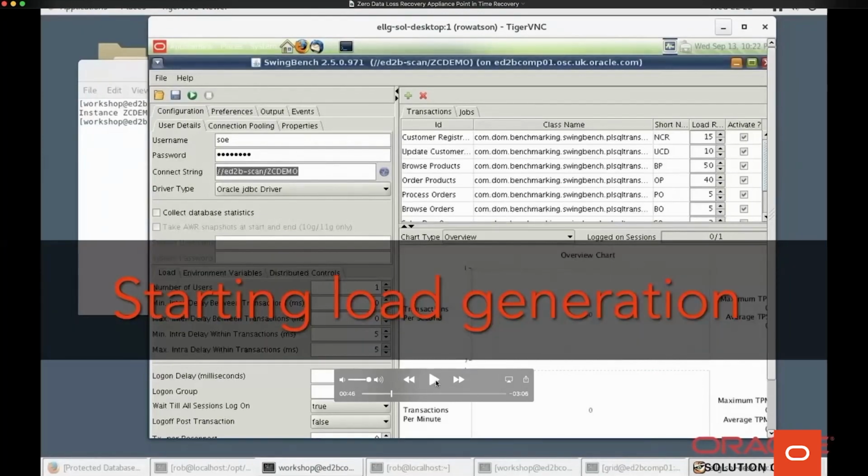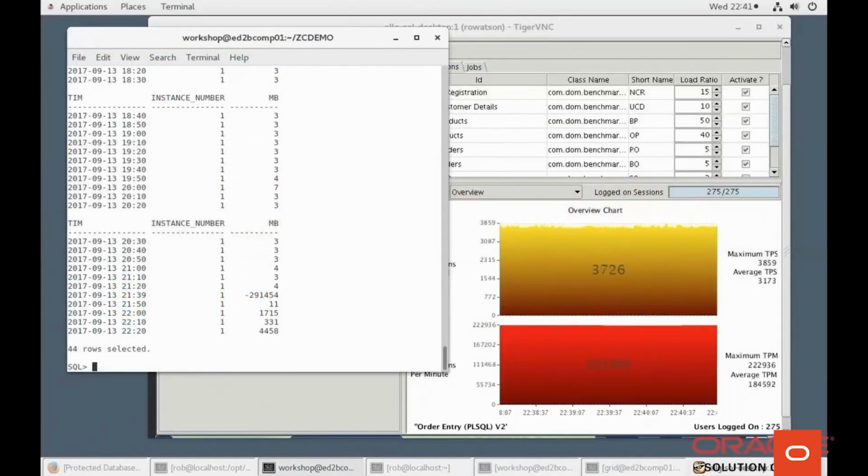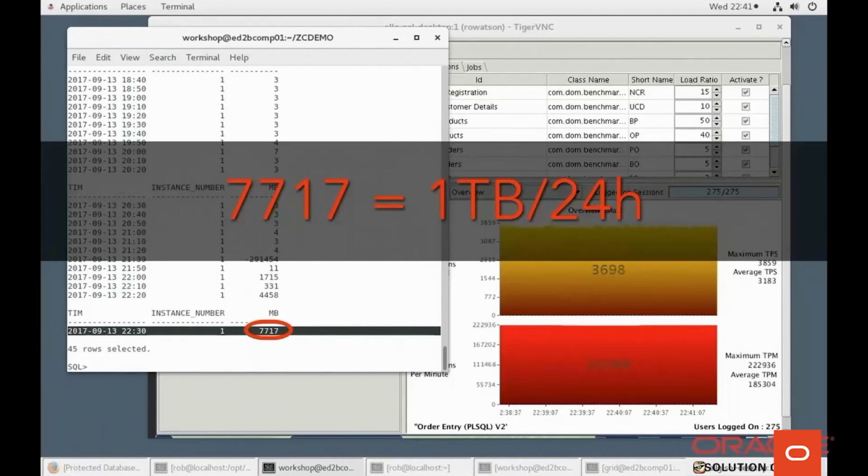Now we're going to start a data load. Now we're at about 7,700 megabytes of change per 10 minutes, multiplied by 6, multiplied by 24 hours. So data is coming into the database right around a terabyte per 24 hours. So you've got a lot of change occurring on the database. Things are happening really fast. There's a lot of transactions coming in.